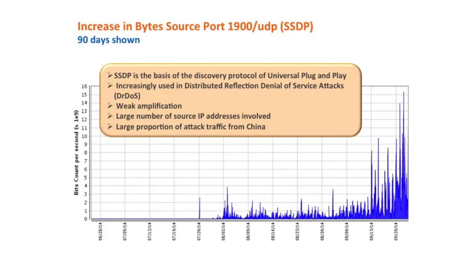Or maybe you've just been doing your analysis here. In any case, this is in fact activity associated with distributed reflection denial of service attack activity. It's a weak amplifier. We haven't seen it throw in really big packets, but it certainly is one that the attackers have been able to find lots of sources and en masse have been able to generate these attacks. And you know, the problem with reflection attacks isn't that they can have a potential amplifying effect.